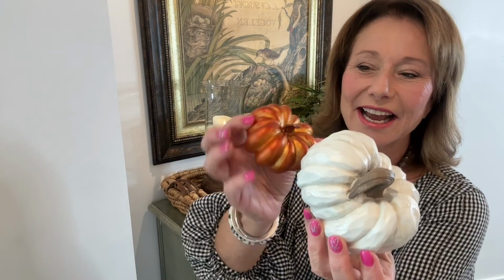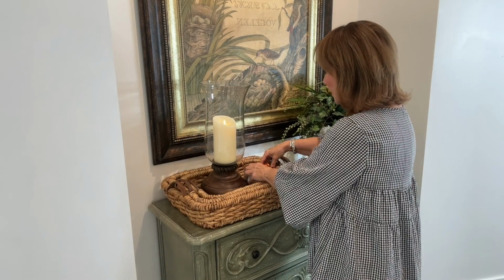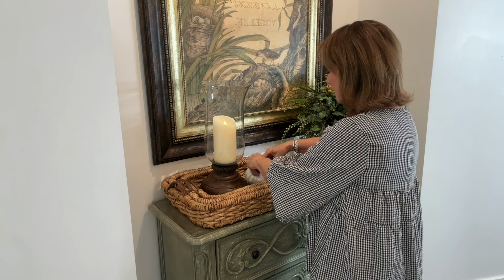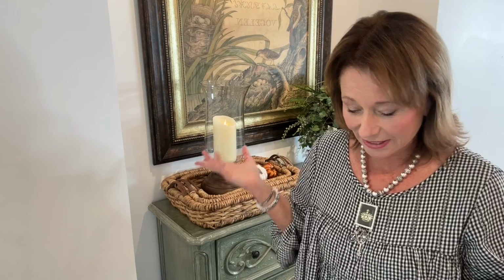Okay, so next I'm putting in a couple pumpkins. This is just from stash I already had. So this one's a plastic and this one's wood. And yeah, there's a little orange there, isn't there? I'm not opposed to orange. The closer we get to Thanksgiving, I'm not opposed to orange, if that makes any sense to anybody. It doesn't, probably.